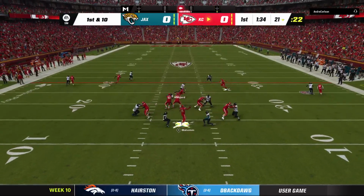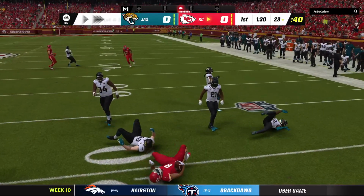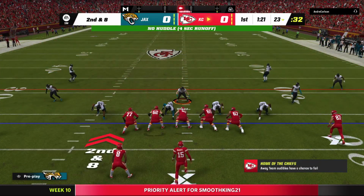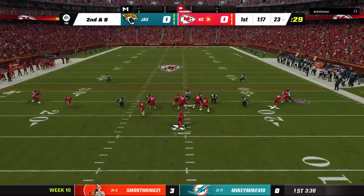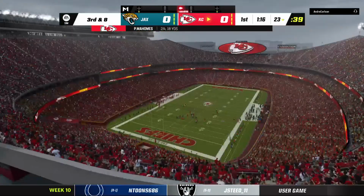To throw, it's Mahomes. Now he'll dump it underneath to his running back, complete. And he's able to break out of one tackle, but then quickly brought down. The Chiefs at 3-5, 2 games under 500. And they were winners their last time out, so they'll be looking to make it 2 in a row.